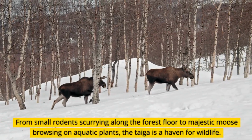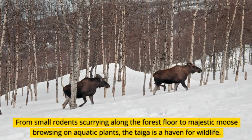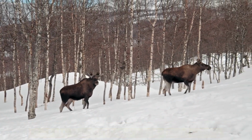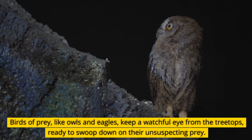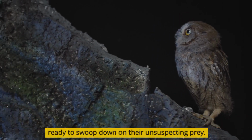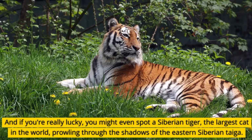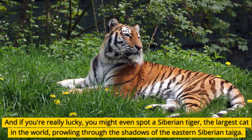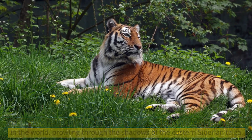Now, let's talk about the animals that call the taiga home. From small rodents scurrying along the forest floor to majestic moose browsing on aquatic plants, the taiga is a haven for wildlife. Birds of prey, like owls and eagles, keep a watchful eye from the treetops, ready to swoop down on their unsuspecting prey. And if you're really lucky, you might even spot a Siberian tiger, the largest cat in the world, prowling through the shadows of the eastern Siberian taiga.